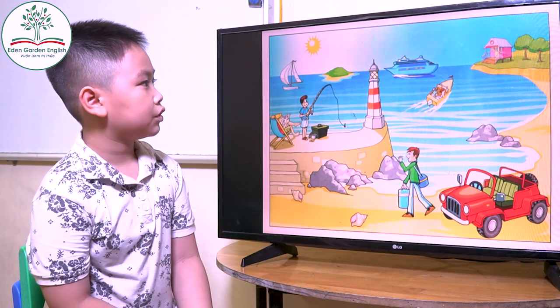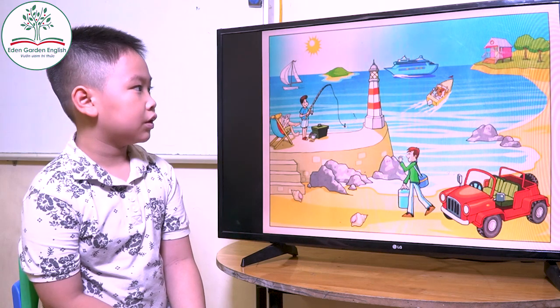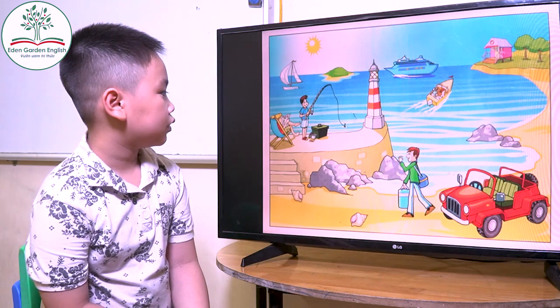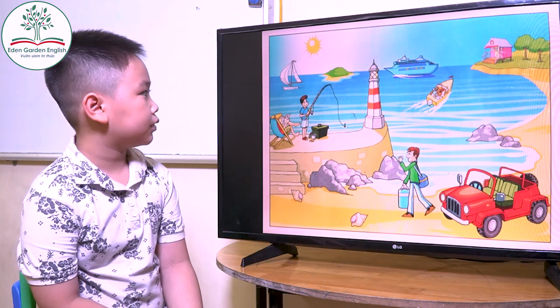Where are the trees? The tree next to the house. Okay, next to the house. Can you see the boat in this picture? Yes or no? Can you see? Yeah. How many boats can you see?